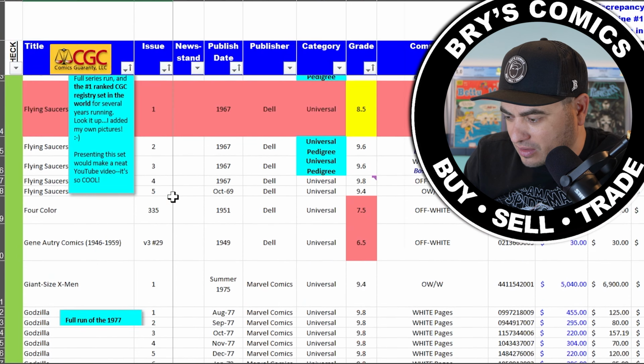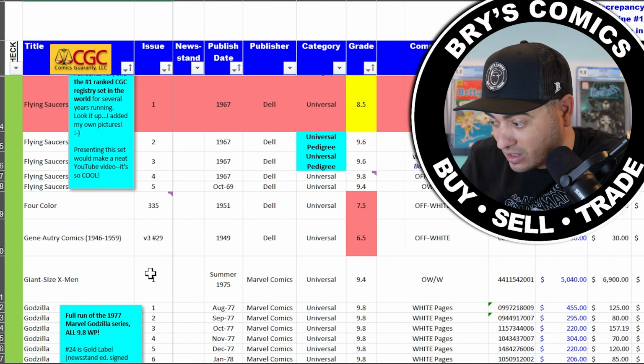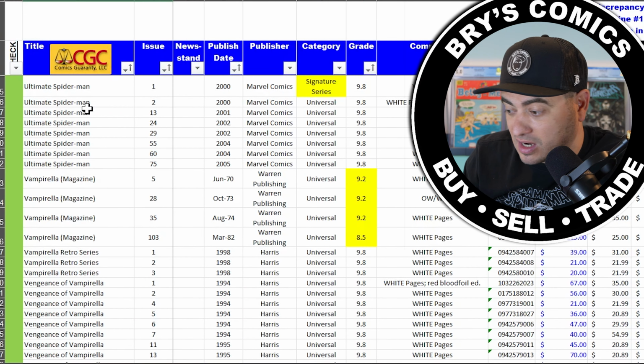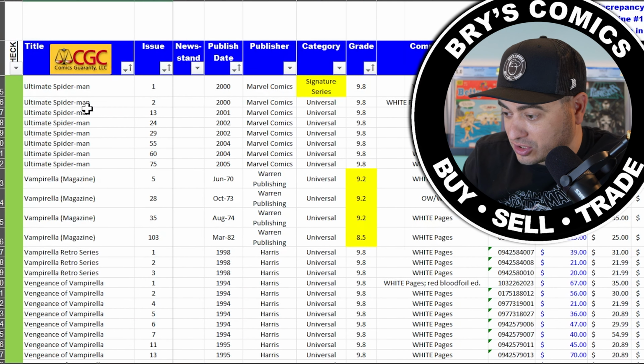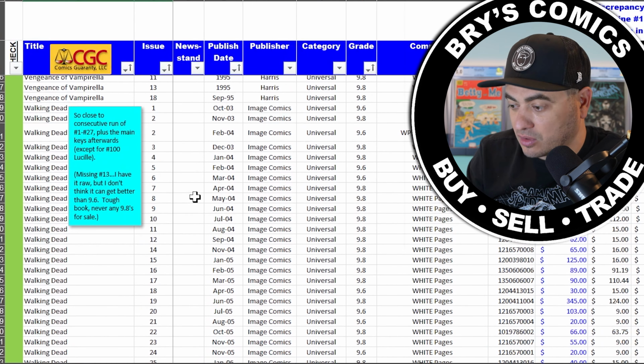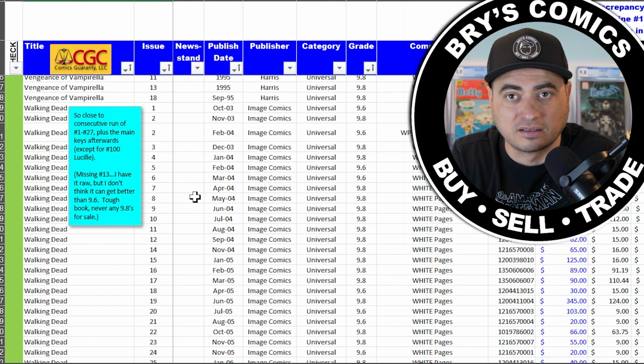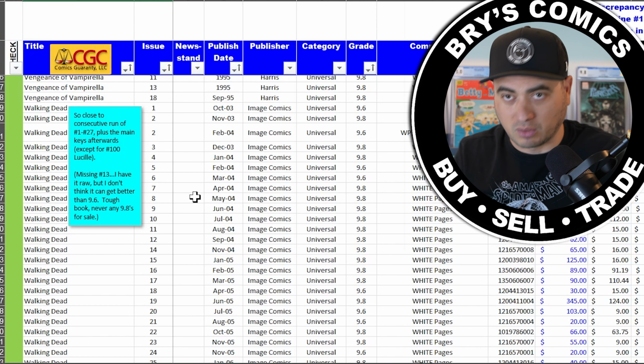It's like, I think, $1,400 or something. Giant Size X-Men #1, that's a $5,000 book. Ultimate Spider-Man 1, signed by Stan Lee, the first edition of Ultimate Spider-Man 1, would have loved to keep that. Walking Dead #2, 3, 4, 9, 10, and 19. I would have loved to keep those. And boom, we could stop right there.